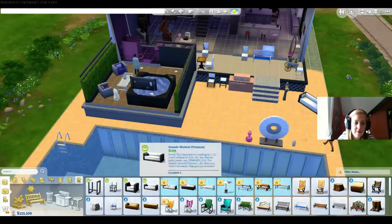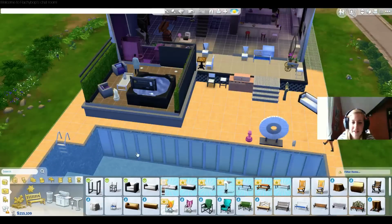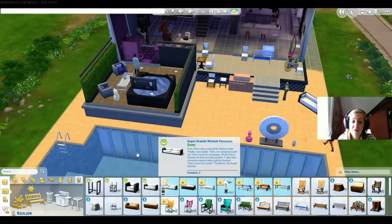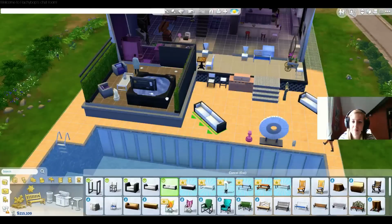Sorry, just getting majorly distracted there. What, where were we? Oh, there's even longer one. Super grande wickish pizzazz. These are nice. Probably more for indoors though than patios. I mean, what if it rains? Oh, that kind of goes into the wall.